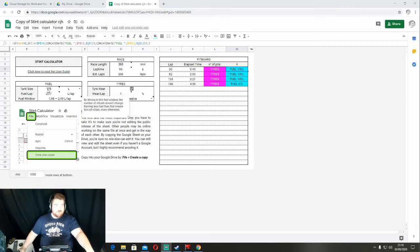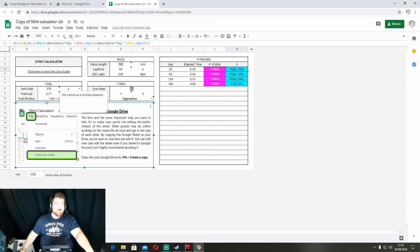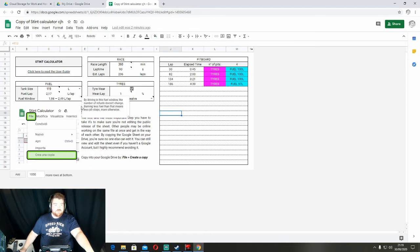Now, the tank size is something else we had to look up, and that is 119 litres. I know that offhand for the Jag already. Now, the fuel per lap, that was what we were testing really. And obviously, the more laps you do, the more accurate this is going to be. So do as many laps of practice as you can and then get a reading of how much fuel you're using per lap. I was using 2.17 litres per lap if I round it up. And the spreadsheet varies the fuel window a little bit just to build in a little bit of leeway.